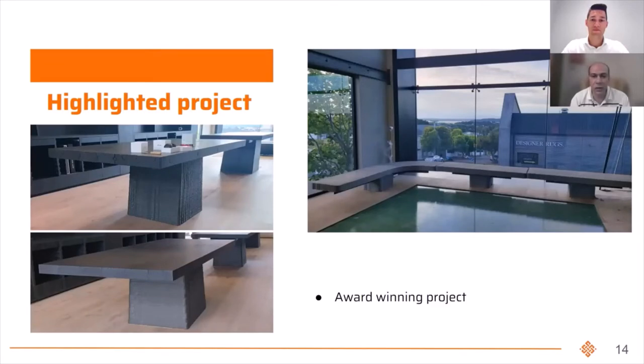This was a project for a client called Forte. They do engineered timber flooring. They're a very high-end customer, and very well established in the market. Yeah, and the project overall won the best retail interior design in New Zealand, and it was really an honor to be part of this.